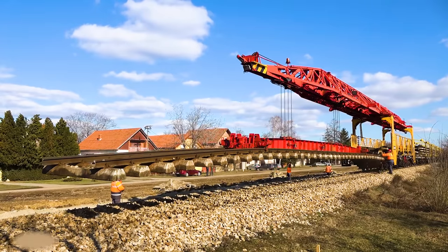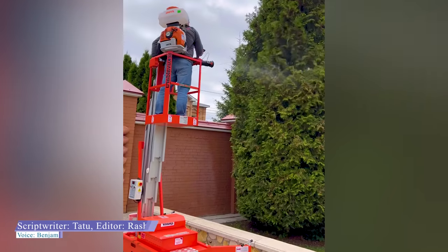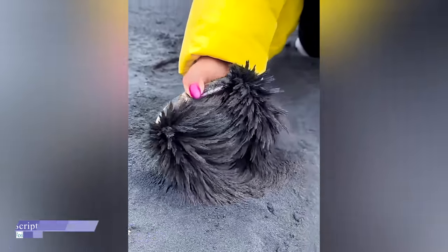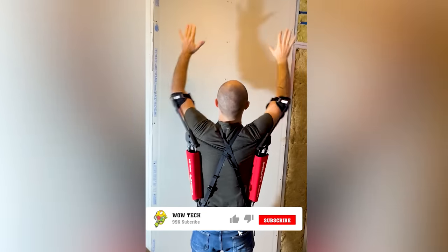Let's step into a boundless innovation world where tools go far beyond the ordinary. And today, we're going to check out some of the coolest tools at a whole new level, ones you might have never heard of before.